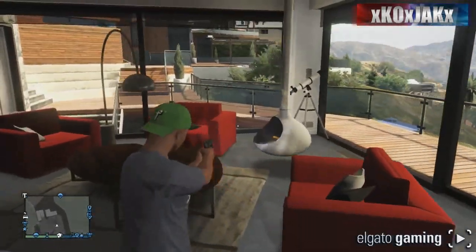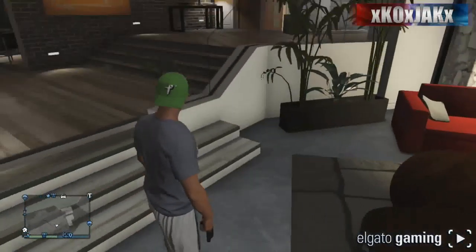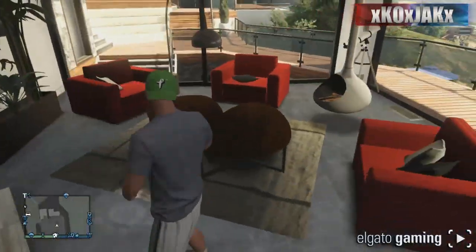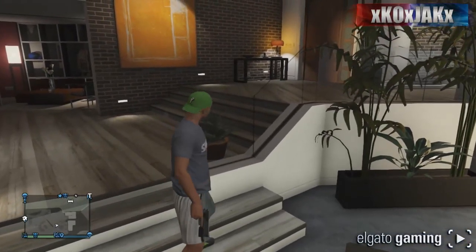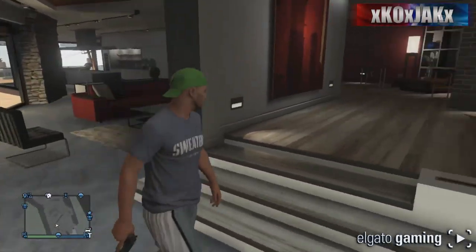Another little seating area. He's got a lot of seating areas here. It's like, what do you want? You want over there? You want over here? It's just wherever you want to sit, plenty of spots. So we're going to go up the stairs here.